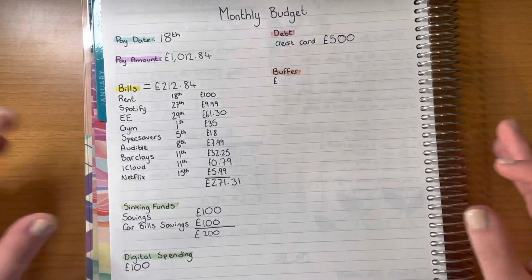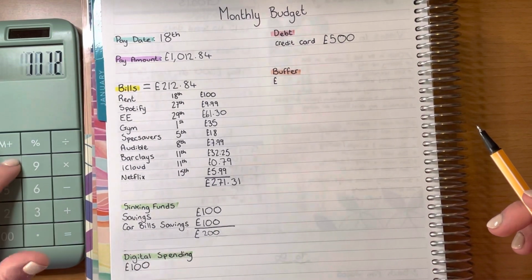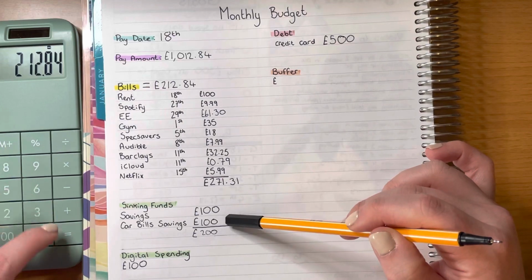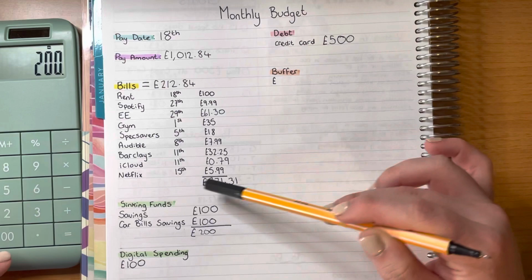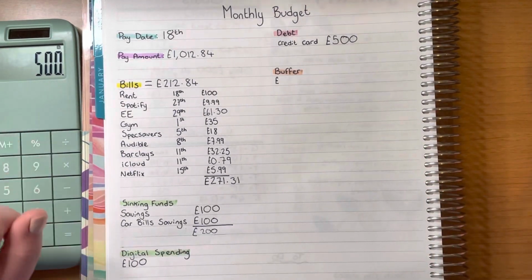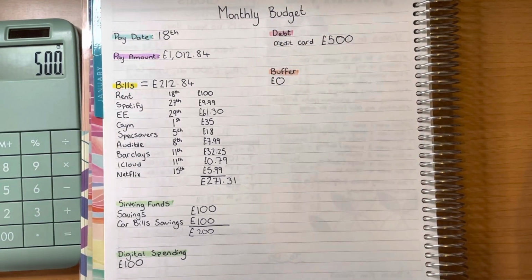So we're going to total up all of these totals now. So we have £1,012.84 minus the £212.84 for my bills, minus the £200 for my sinking funds, minus the £100 for my digital spending, leaves us with £500, which is my credit card payment, which means we've got nothing left over this week for my buffer.